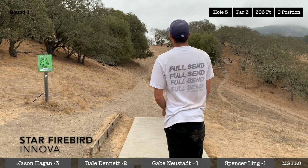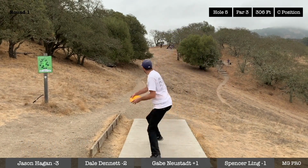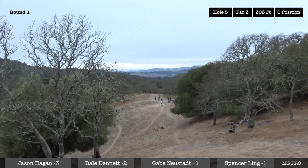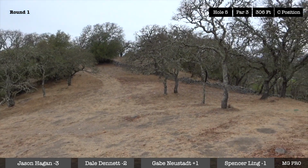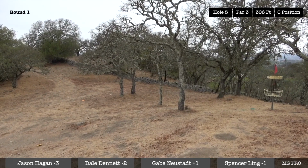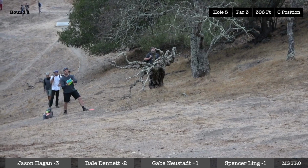Let's see with Gabe, looking to rebound from a little bit of roll-out trouble on the last hole. So you can put it behind him, focused. Looks good. That was high. He really does smooth back. A little high, a bit short there. Fades out on him. It'd be really nice to see one go in from over there because it's kind of a fun putt.